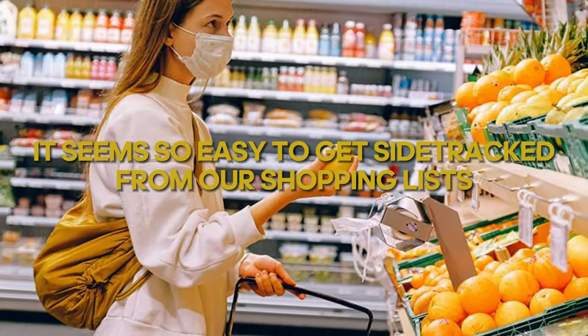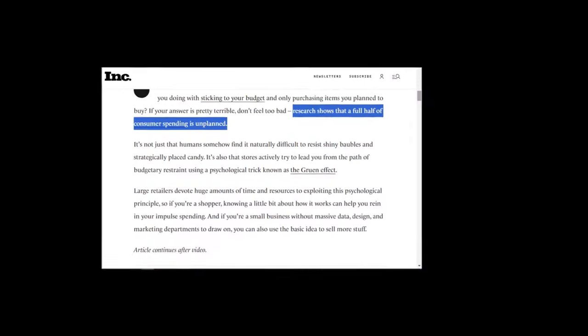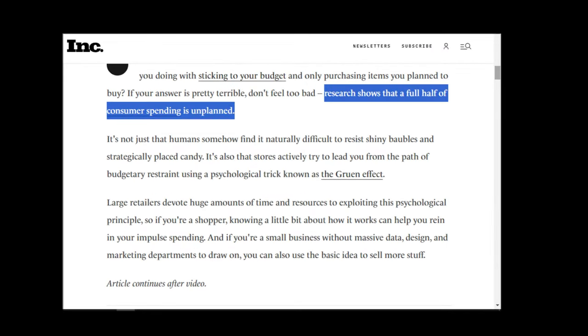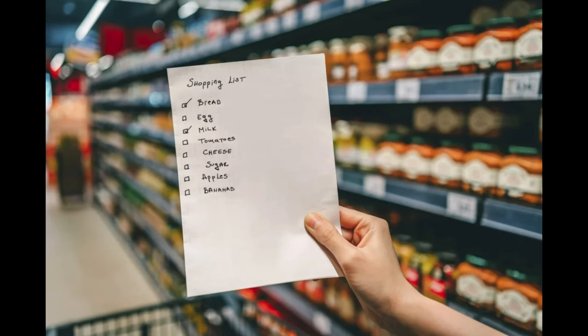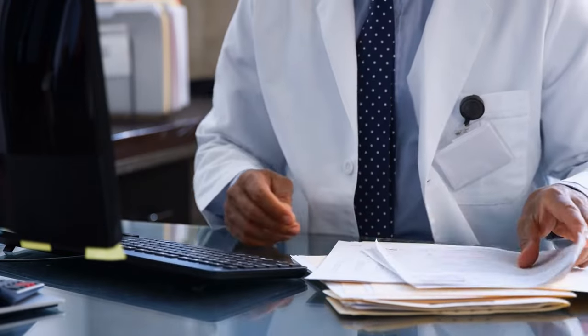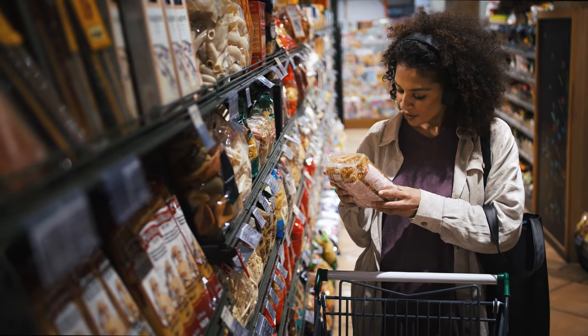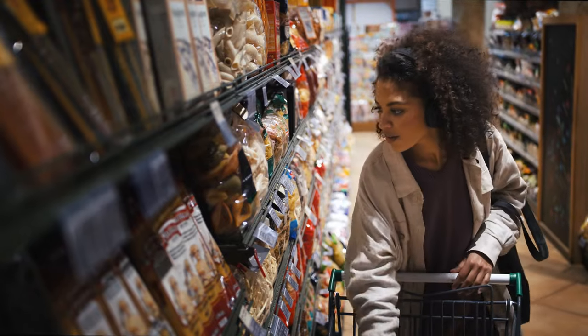It seems so easy to get sidetracked from our shopping lists. Researchers estimate half of consumer spending is unplanned. Sometimes it's stuff we forgot to list. But psychologists have observed another type of purchase, the impulse buy. Those spontaneous items we chuck in our cart without forethought.